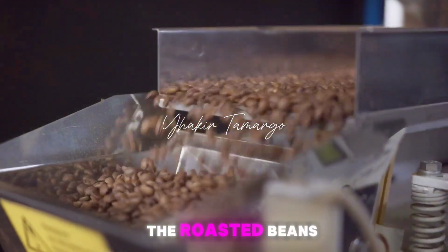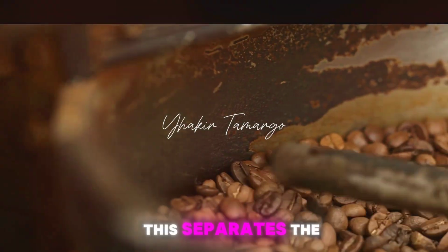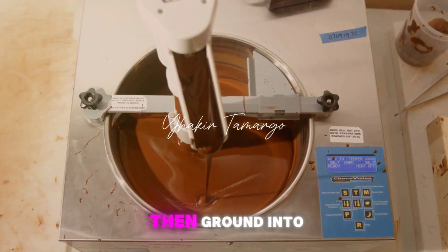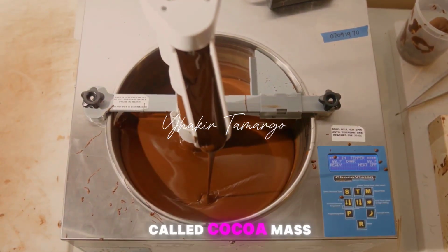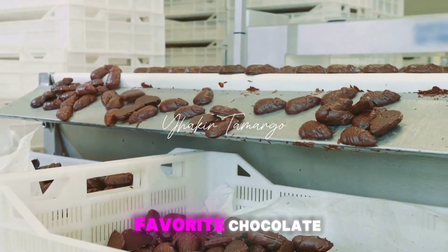Next, the roasted beans go through a process called winnowing. This separates the nibs from the husks. The nibs are then ground into a thick paste called cocoa mass. This is the heart of your favorite chocolate.